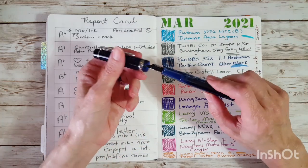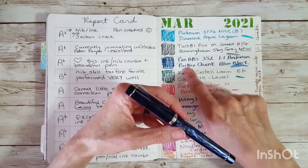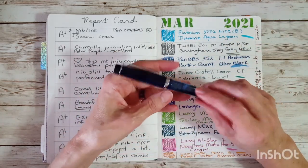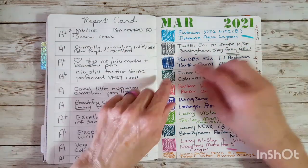It's just perfect, really. And that was my first long writing session with a Parker Quink ink, so really exciting. I really enjoyed that. Almost sad to be cleaning it out, but it's time.